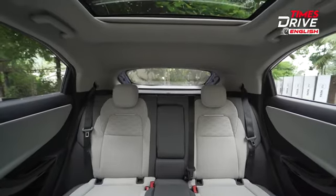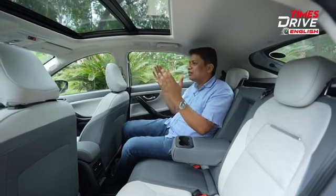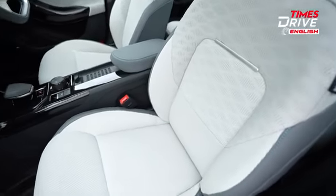And this grey and off-white color really does work very well inside the cabin. It's a very soothing cabin. It's a very soothing place to be. And the car's interior feels really nice, bright and airy. It's a very airy kind of cabin. And on long journeys, you will never feel claustrophobic inside this car.